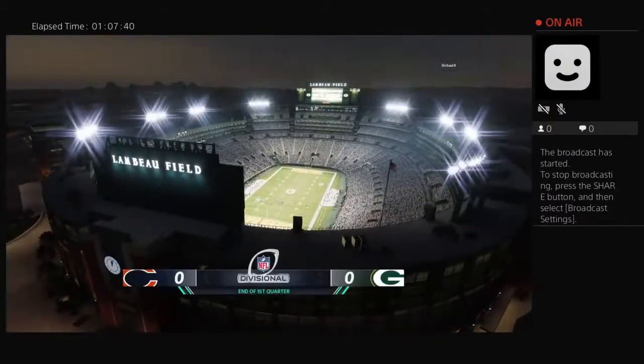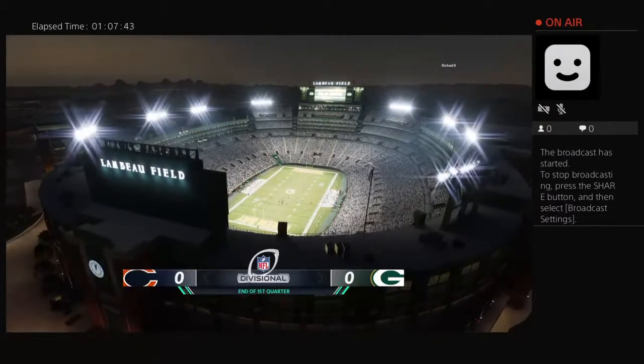We're scoreless after 1 quarter, with no score.